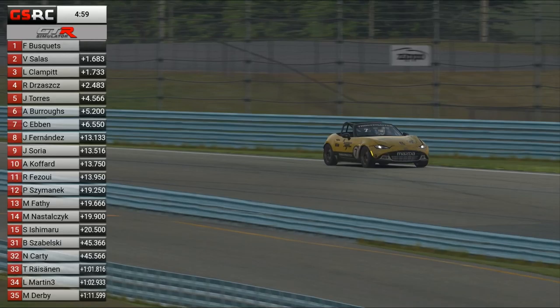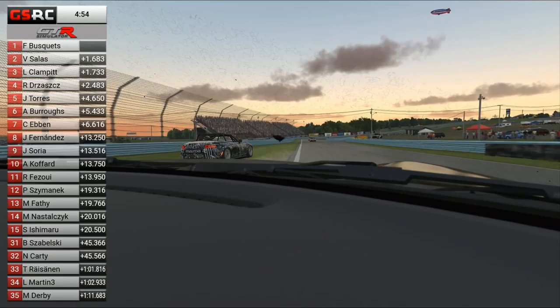is able to pull alongside of him heading into turn one and can't do anything with it. Salas runs a little bit wide. He's going to make another trip through the grass here on the exit of one. They're going to head up the S's.